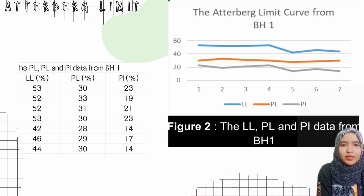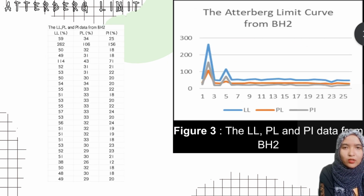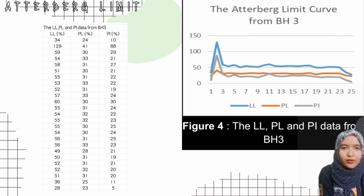From all of the tables and graphs of liquid limit LL, plastic limit PL, and plasticity index PI above, we can see that all of the test results came out differently. The values of these limits are used in a number of ways. There is also a close relationship between the limits and the properties of soil, such as compressibility, permeability, and strength. From this data, we can conclude that the liquid limit for the soil is higher than the plastic limit. From that, we can see that the type of soil is silt sand soil based on the geotechnic notes.